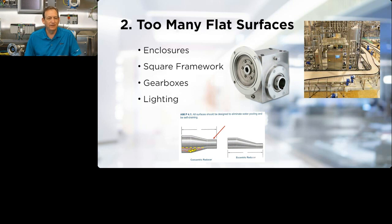Square framework. A lot of conveyors are built with square tubing where the flat on the tubing is up top. What you want to do is change that over so it's sitting at a diamond. So you have the roof, water runs off.